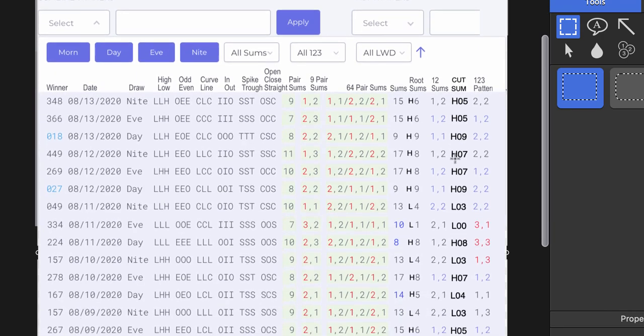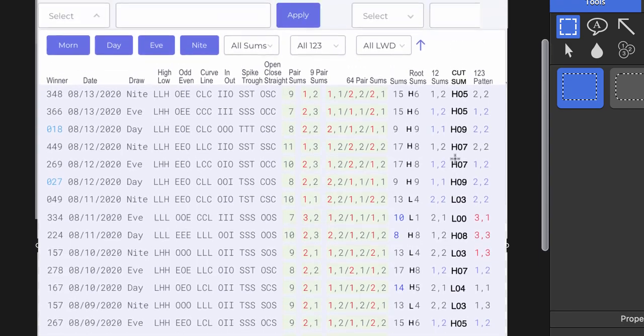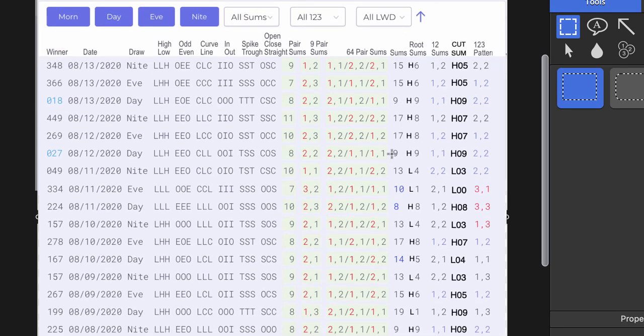And let's see what else. I want to show you something else that's very important too. I want you to look at the sum section right there. You see the lows, the single digit like 9? This is pretty cool. When it goes to low single digits, the sum will mirror the root sum and it'll mirror the cut sum. And I'm going to show you why that's important and why that's so cool. Now look down here. See the sum, 9? Here's a 9, it mirrors the root sum 9, it mirrors the cut sum 9.